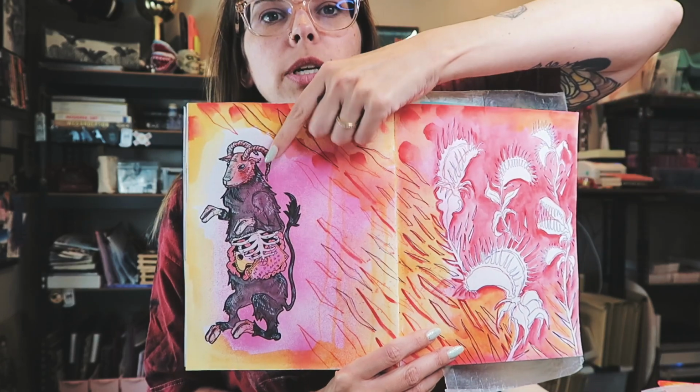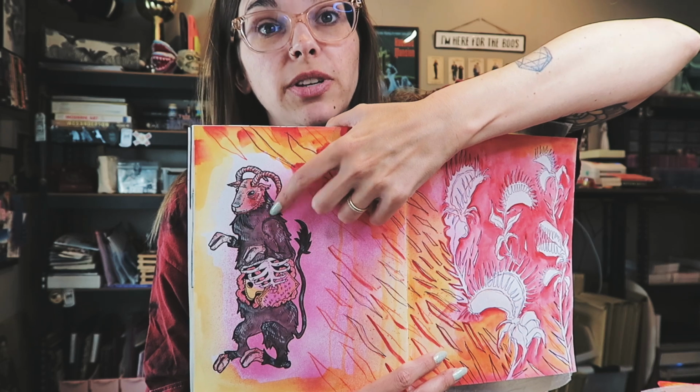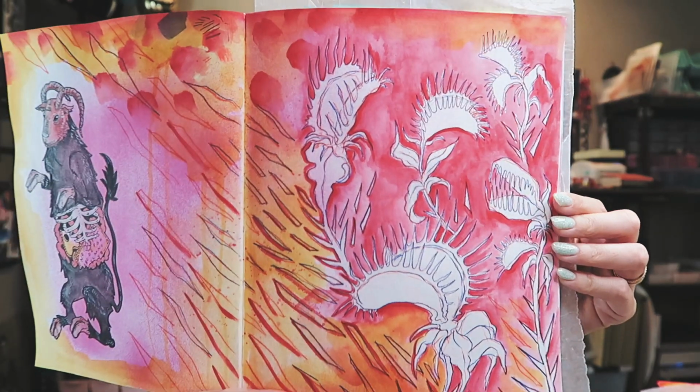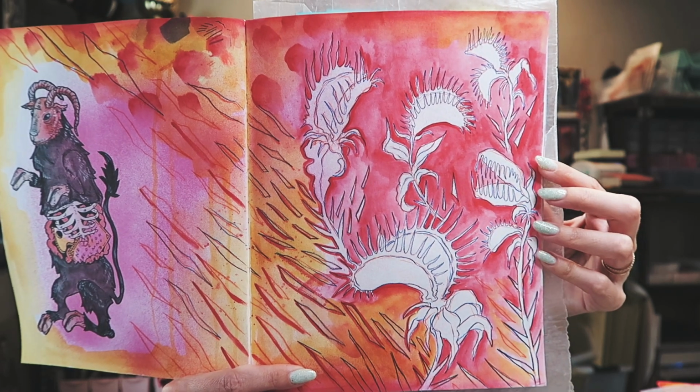This was a separate illustration that I had done previously when I was trying to figure out my Ouija goat guy. These are stickers that are actually in my Etsy shop. But I started playing around with these Venus flytrap kind of things. Again, this just started as a playful sketchbook sesh. Really liking the way that those look.